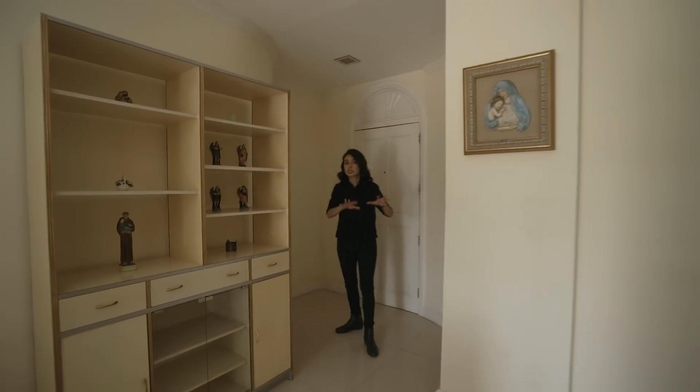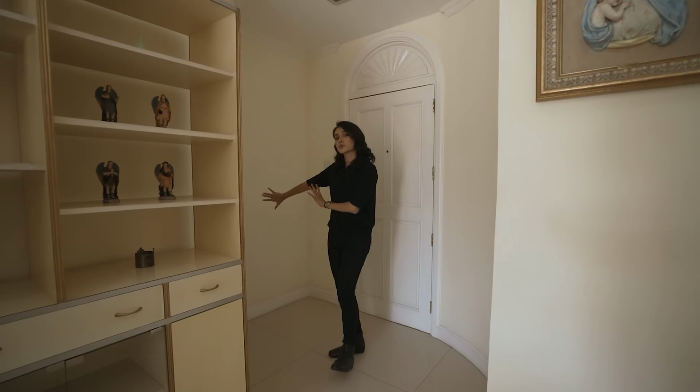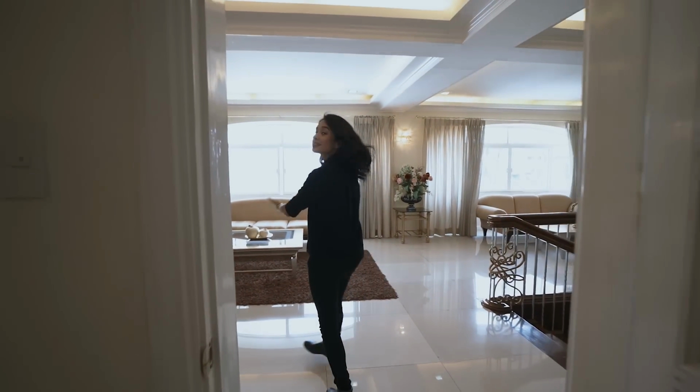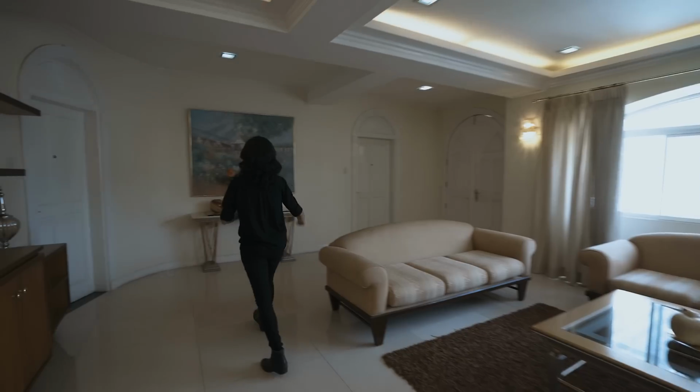And I love how the room isn't just square. So you have this corridor that slopes. So it's very graceful. Again, you have a peephole. And then you are back up into your family area. So now we have a chance to explore the other three doors.